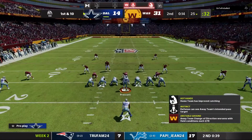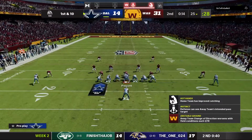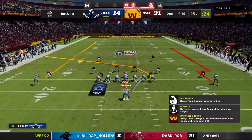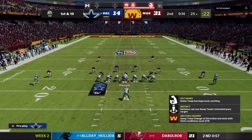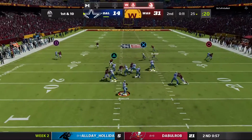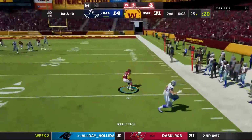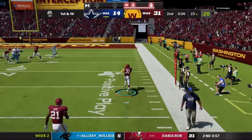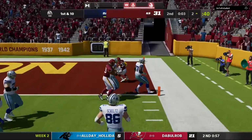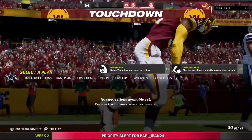About set for this next drive by the Cowboys offense. And we'll see what they opt to do with just 14 seconds remaining until intermission. They play fake to Elliott. Now Prescott. He rifles one that's intercepted. Picked off by Cameron Curl. And he will bring this one back. It is a pick 6 for a Washington touchdown.